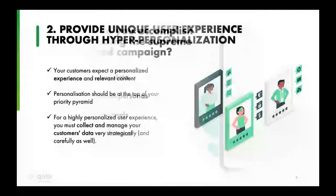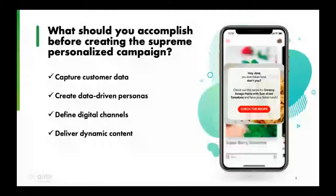So right now, I'm going to tell you what you should actually accomplish before creating the supreme personalized campaign. The first thing to do is to capture your customer data. Now, we talked more about this in our previous webinar, but I'm going to tell you a little bit more right now. In order to be able to capture your customer data, you need to have a proper data management platform and data management processes in place. And once you have this by your side, you will be able to capture your customer data coming from different sources and to stream it down to consumer systems such as your customer engagement platform.